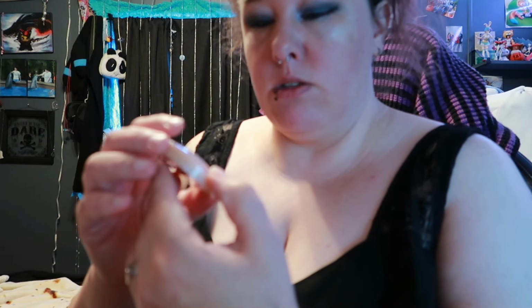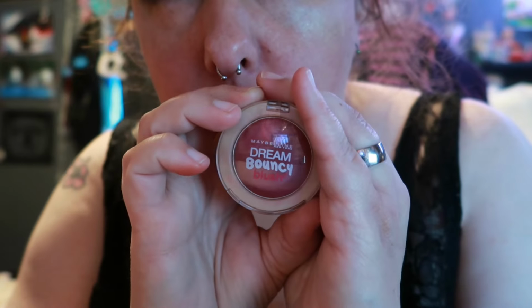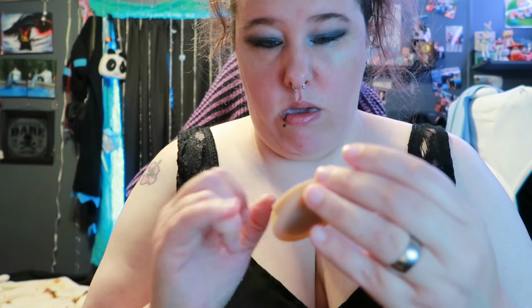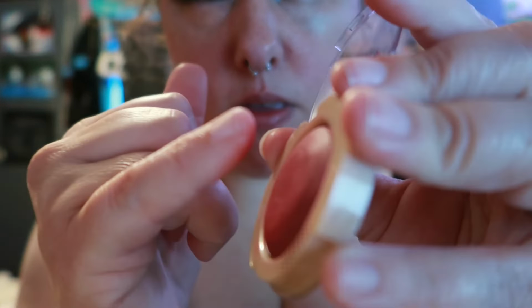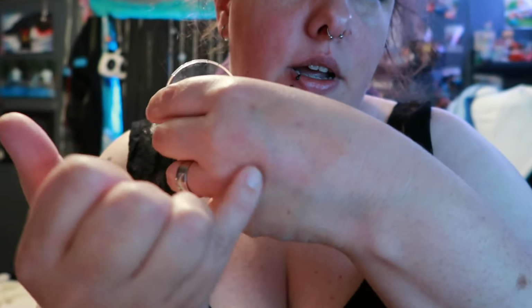Now this one, I love the feel of this. I've had it for a while. This is the Maybelline Dream Bouncy Blush. If it'll focus. I think I just need a back grab so my camera doesn't have to focus on what's behind me. I don't know if that'll help or not. Oh, beautiful. There you go. I don't know if you can see the bounce in that or not, but I love the feel of that.